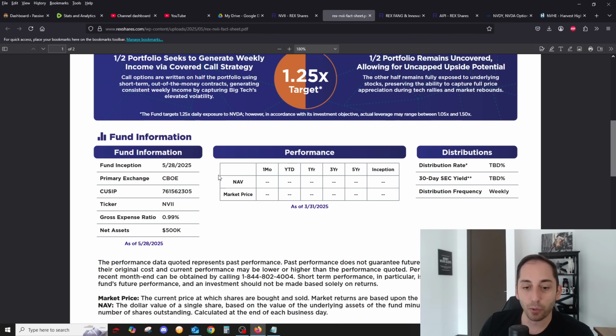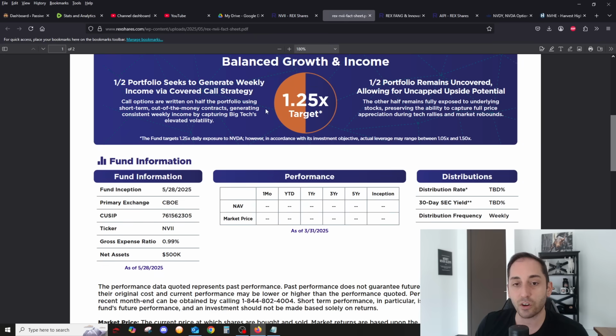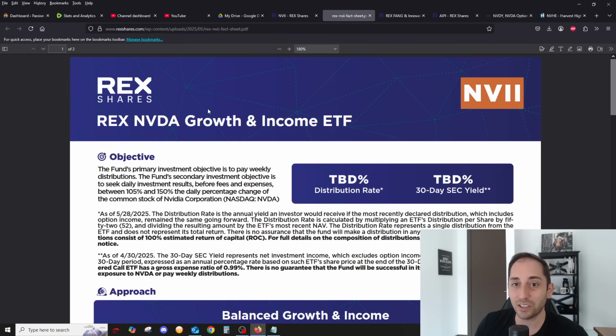So this is not a hard ETF to understand, everyone. It's very simple. You're basically investing in Nvidia, 100% with 25% leverage approximately. So you have 125% exposure to Nvidia, plus they're writing covered calls on half of the portfolio. They're going to be out of the money calls, weekly income. So I do expect a pretty high yield with this one. My guess would be, of course, this is brand new, the first distribution hasn't been declared yet, but this really reminds me of the format that they do in Canada.